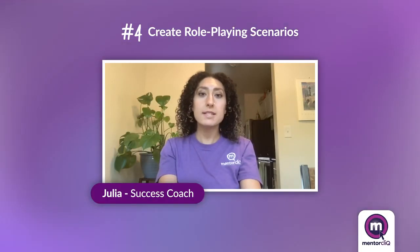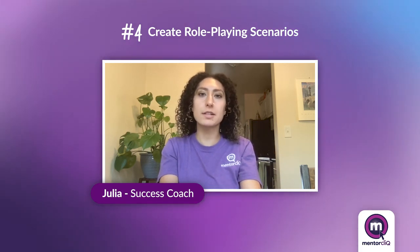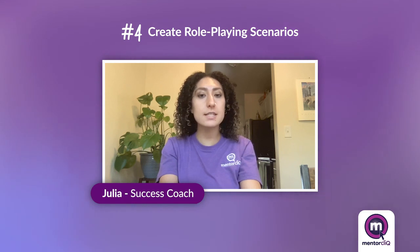Role-playing is a great way to help mentees practice their skills. However, creating interesting and effective role-playing scenarios is not always easy, even if you have a wealth of knowledge or experience to draw from. Mentors can use ChatGPT to create role-playing scenarios for their mentees. You can then engage in those role-playing scenarios with your mentee. However, it doesn't stop there.